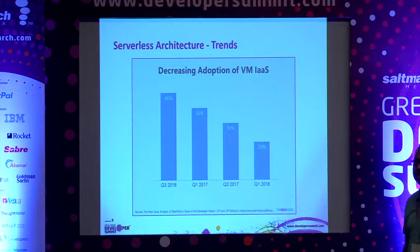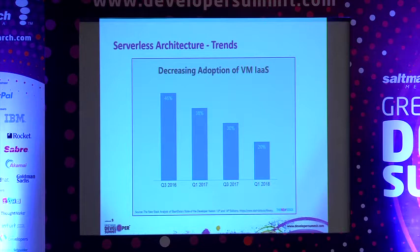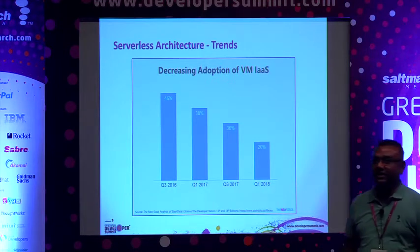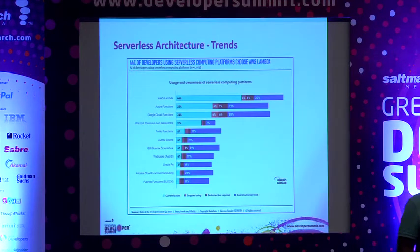The other trend which is worth noticing is the decreasing adoption of VM infrastructure as a service, correct? Because while we graduated from bare metal to infrastructure as a service, again, adoption of it seems to be decreasing because, again, it is a virtualized form of bare metal in some sense, correct? And if you look at the steady decline over 2016 all the way to 2018, you get a sense of the fact that there is a different trend which is emerging in the marketplace and in enterprises and in the startup world, correct? Which is basically gravitating towards more serverless, less bare metal, more containerization.